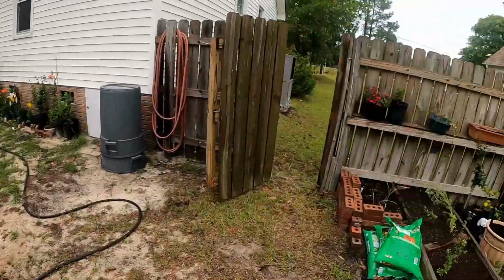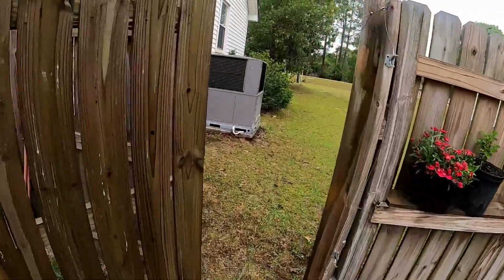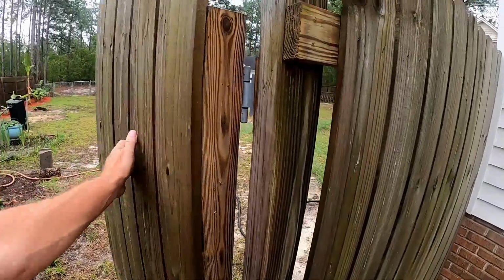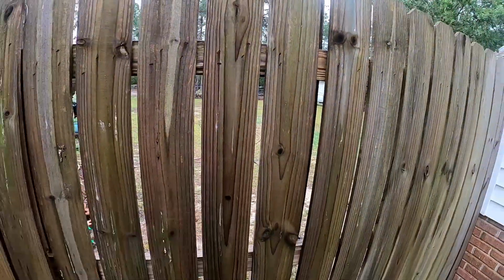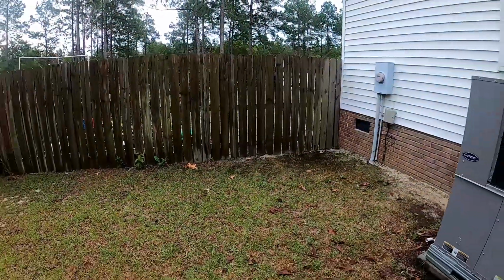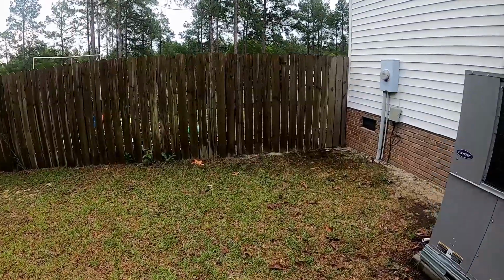Okay, enough on the bananas. I don't know where Songpit is. She must be out front. This is my hidden gate I made a few years ago. So we can go out to the front yard from here. If you look at how I did this, when it's closed properly, you can't even tell there's a gate in it.